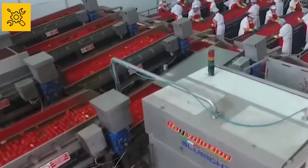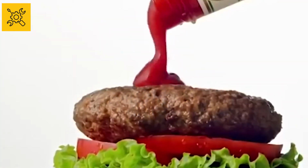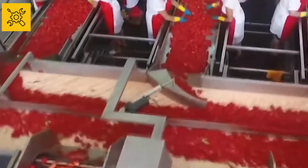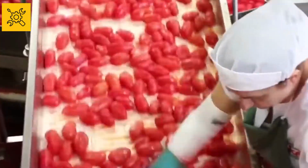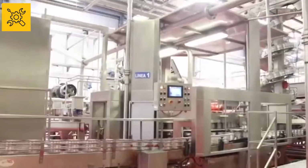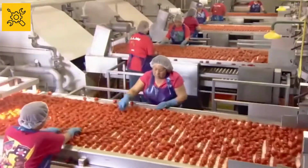Tomato ketchup is the most widely used sauce in the world. Ketchup is very popular with burgers, french fries, and many other things. Without it, these things are not fun to eat. And research has shown that tomato ketchup can be used to prevent diseases such as cancer. Everyone in the United States consumes about 3 quarts of ketchup a year.